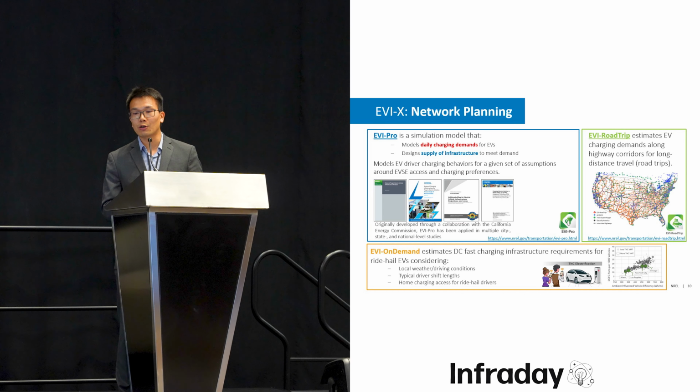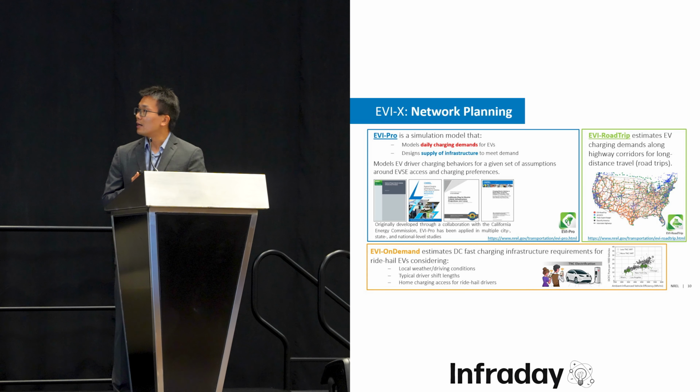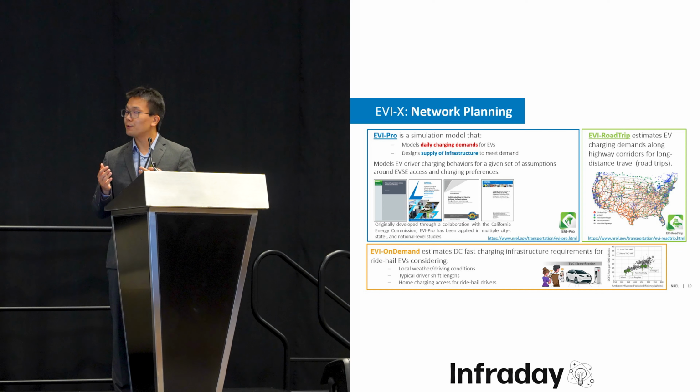Here we have three network planning tools: EVI-Pro, EVI-RoadTrip, and EVI-OnDemand. EVI-Pro is a simulation model that models daily charging demands of electric vehicles and designs the supply of infrastructure to meet the demand. The model can simulate EV driver charging behaviors for a given set of assumptions around EVSE access and charging preferences. This model was originally developed through a collaboration with the California Energy Commission. Since then, it has been applied in multiple city, state, and national level analyses.